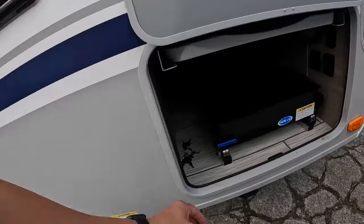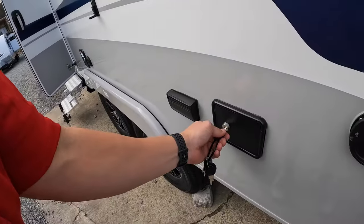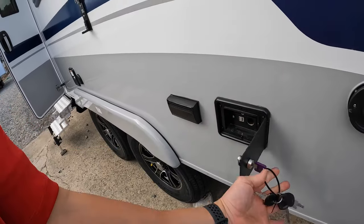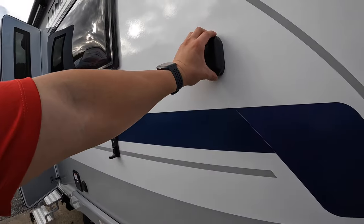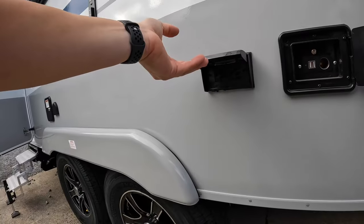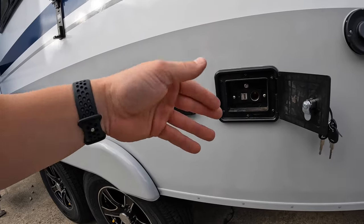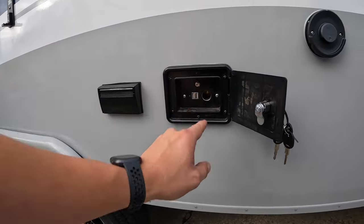I'm gonna get the keys, show you what this is here. Okay, so you see this little thing here? This is a mount where you can mount an external TV. Then you have 110 outlets or a DC outlet, depending on if you have AC or DC television to put out here. USB connectors and all that fun stuff. Cable, lock that back up.